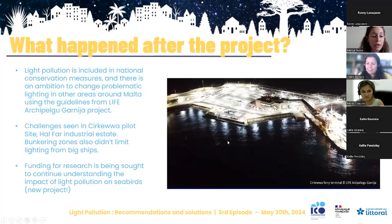Something else that we are doing is working with the authorities, because light pollution is now included as a national conservation measure. We are working with authorities to retrofit certain areas, and this is again under a national umbrella. This is something which we hope in the long term will be a bit more sustainable in terms of being kept.